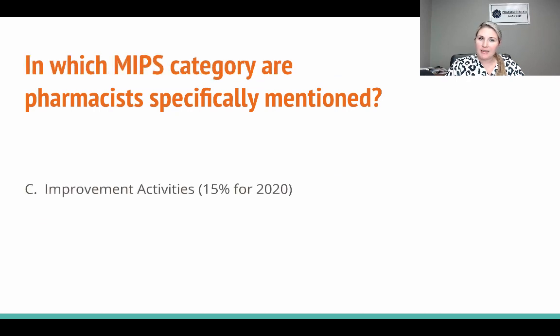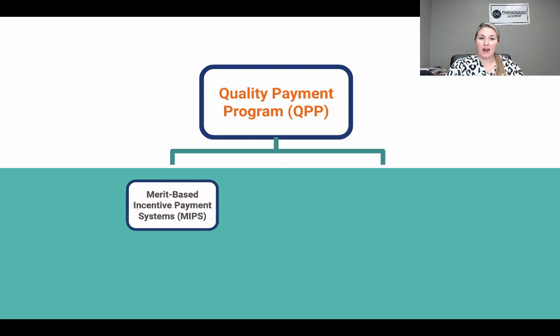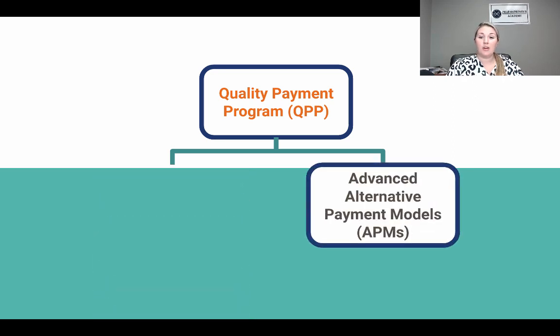If you said improvement activities, you are absolutely right. So remember, when we first talked about the quality payment program that was created by MACRA, it was broken down into two tracks. First was the MIPS track, the Merit-Based Incentive Payment System, which has 4 weighted categories: the quality, the improvement activities, the advancing care information, and the cost resource use category. Now we are going to focus on the second track, the Advanced Alternative Payment Model System.